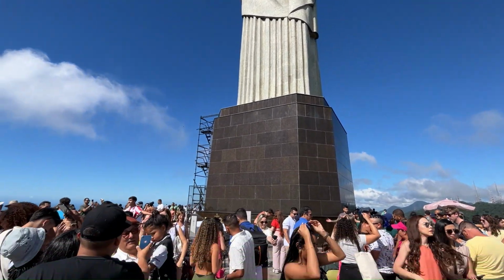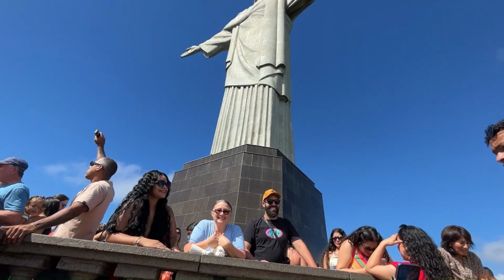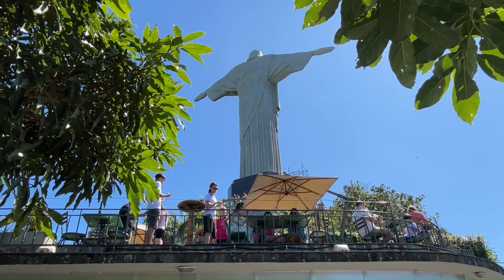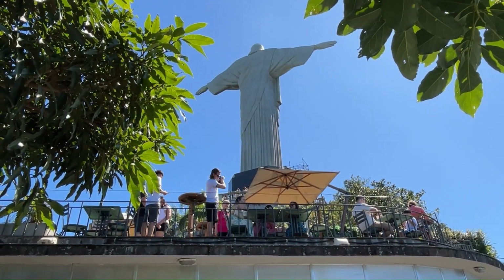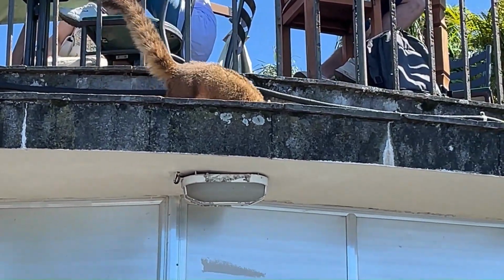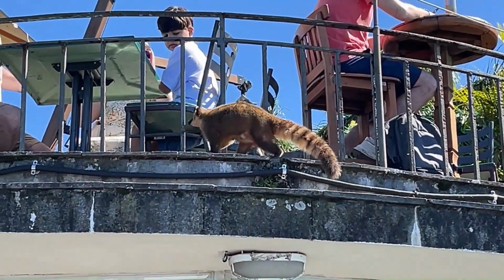Lots of people out here now. This place is packed. So there's Tammy in front of the statue. We're getting ready to leave the statue attraction and do some other fun stuff today in Rio. What is that? That's a wild looking animal. Looks like a small ant. It's like a raccoon that's brown.